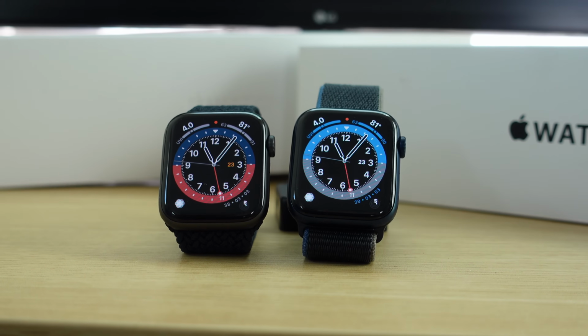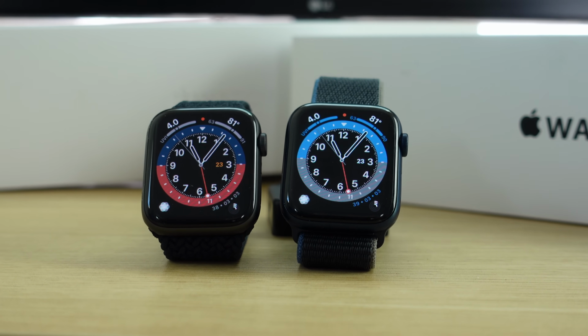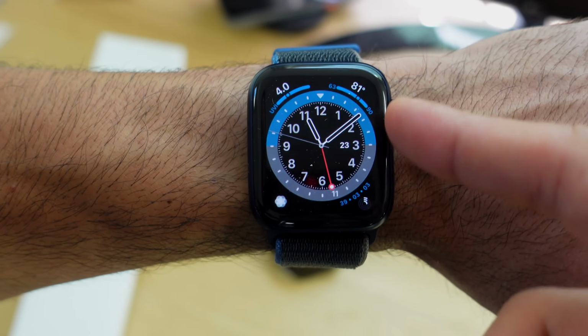In this video, we'll be going through 30 necessity hidden features there is to know about your brand new Apple Watch, all in just a matter of a couple of minutes.